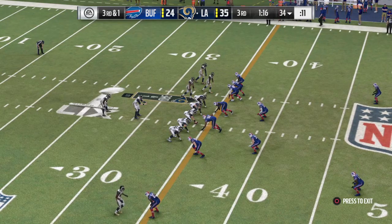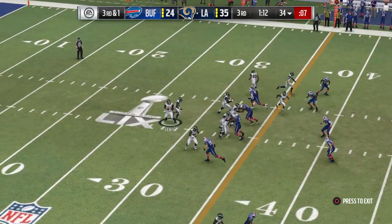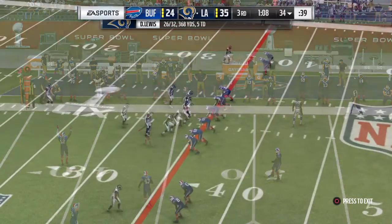And Charles, a couple extra defensive backs in here on third and one. Not expecting them to run it at all. They'll set up to throw. He's got time. Oh, the ball comes out on the hit, but they'll say it's incomplete.